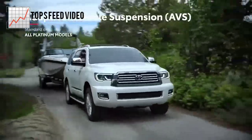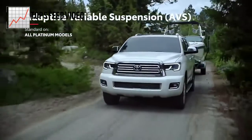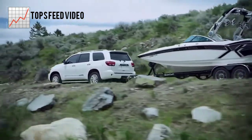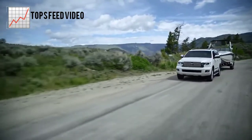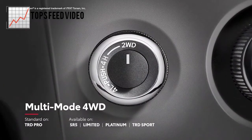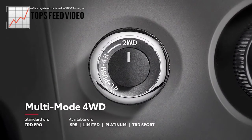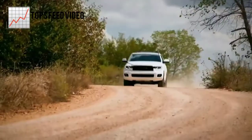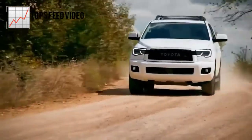Meanwhile, Sequoia Platinum features an electronically controlled adaptive variable suspension system with driver-selectable settings that adapt to your needs, as well as a pneumatic height-controlled suspension that allows drivers to adjust ride height when carrying a lot of cargo. Meanwhile, the available multi-mode four-wheel drive system relies on a torsion limited-slip center differential to send the ideal amount of torque to the front wheels on uncertain terrain. Plus, the multi-mode four-wheel drive system is designed with a locking feature and low-range ratio for when things get even more challenging. So when it's time to get back to nature, Sequoia's got plenty of power to move the family well beyond city limits.